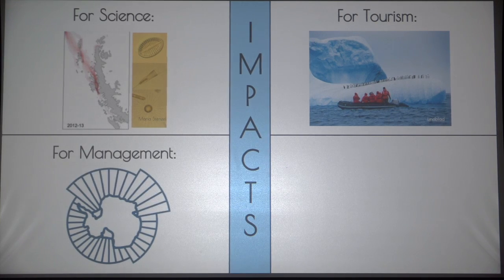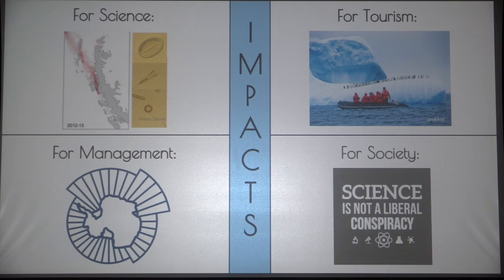For management, resources in Antarctica are managed under the Antarctic Treaty, and it's ecosystem-based decisions. So in a rapidly changing world, the more information you have about how it will change, the better. And it also provides an example of how tourism can add value to research monitoring efforts. And then for society, you're enhancing public awareness and concern for the conservation of the Antarctic environment.